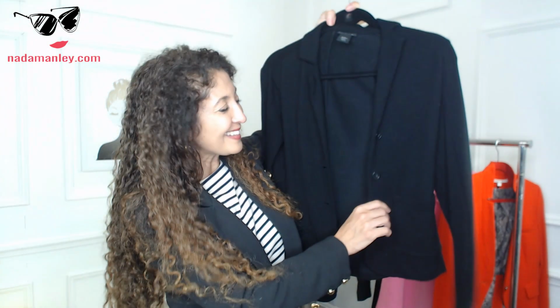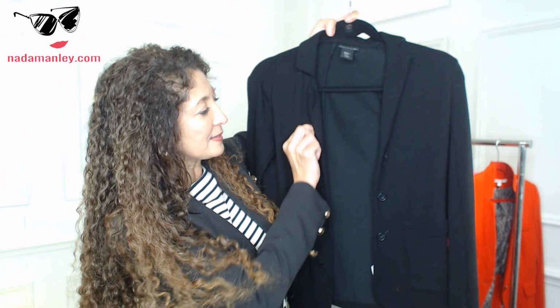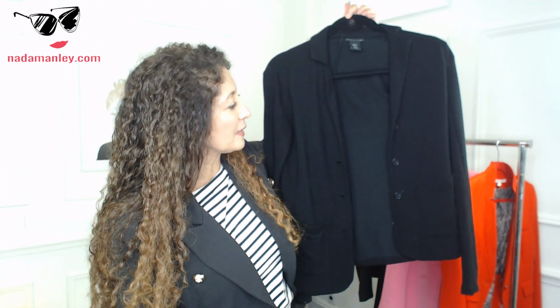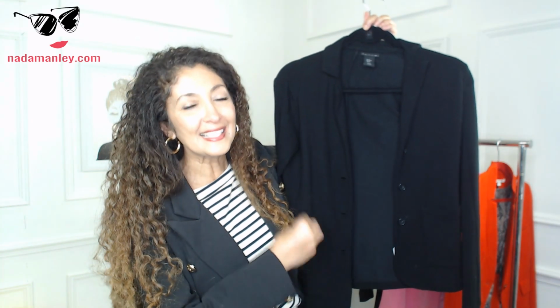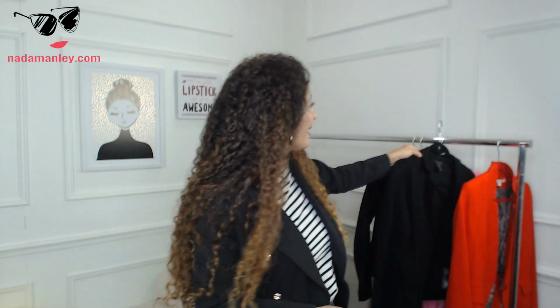This one is getting kind of pilled, so I really do need to replace this, even though I think I just got it last year. It's not that old, but this one is from Tahari, and it is a knit blazer. So this is a great option if you want a blazer but you want it to feel like a warm hug. You want it to feel like a cardigan. It's just this really, really soft and stretchy jersey knit, and I love it. It does give a little bit of polish, but in a more effortless and less structured way. So a knit blazer or sweater blazer is something definitely to consider if you're, again, on the fence about blazers, or if you just want a different option.